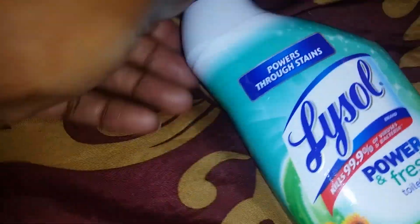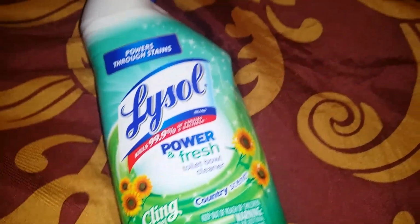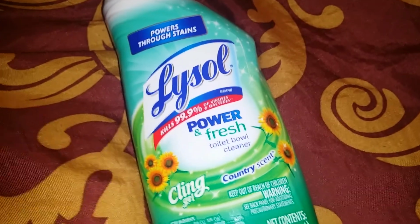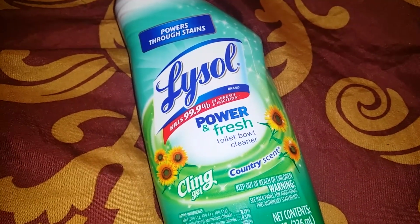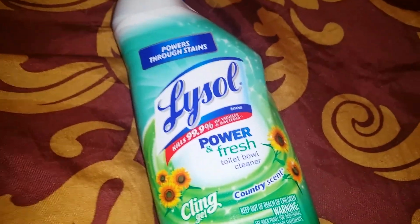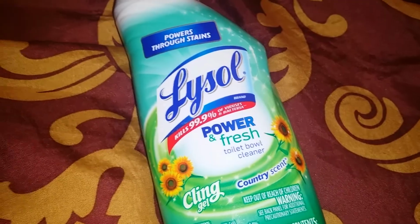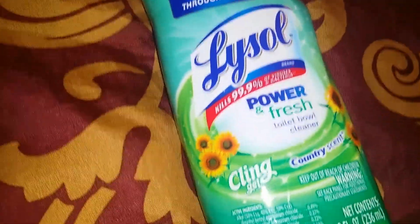I found this Lysol. If you guys remember, I got the purple lavender scent. Well, I found the country scent. And I can't wait to use it. I only got one because I have so much other Lysol, so I want to kind of use that up before I start buying more. But I've been doing a lot of spring cleaning, so yeah. Got that.